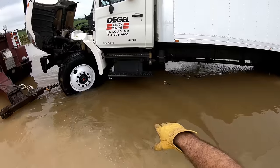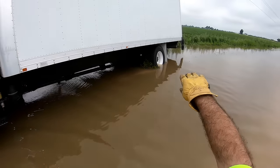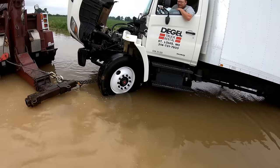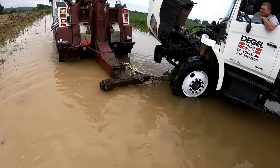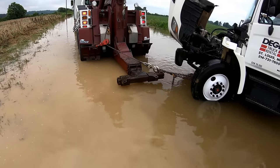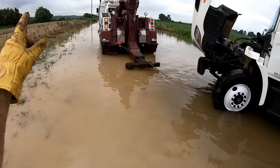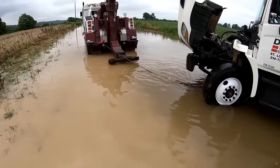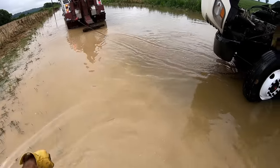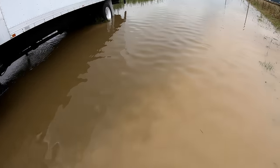How deep did it get up on the truck? On this side, it was above that step. Above the step? Yeah. So it was about even with the bed on the very back. But that was scary for a little bit, wasn't it? You're in a lot better shape now.